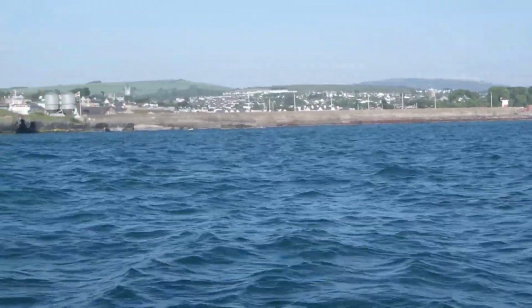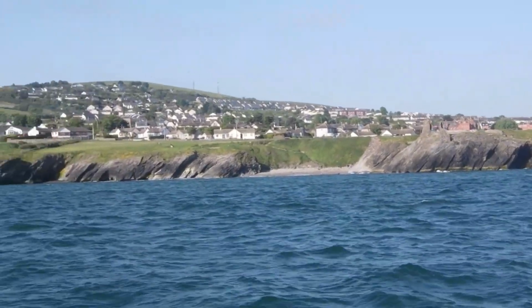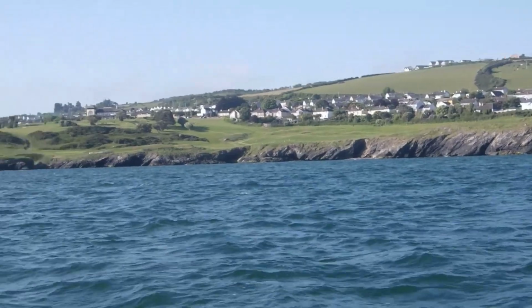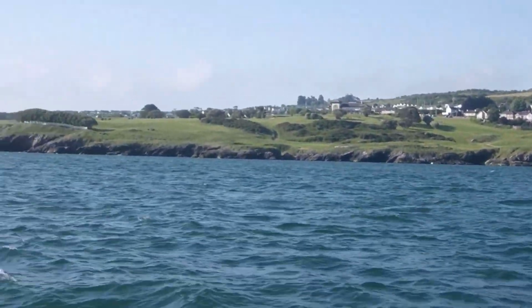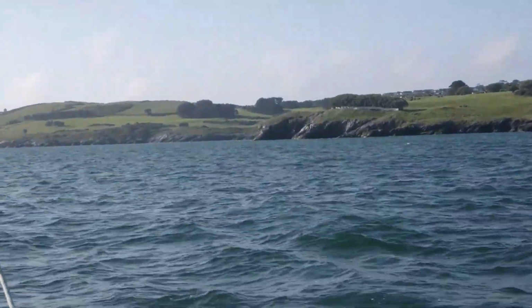Looking back and saying bye to Wicklow, I can't help thinking it looks a lot nicer in the morning sun with some flat water outside than when we arrived in the bumpiness in the evening. There's not many white horses this morning at all.